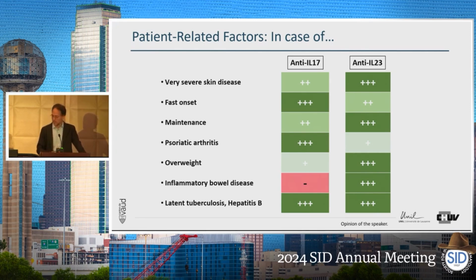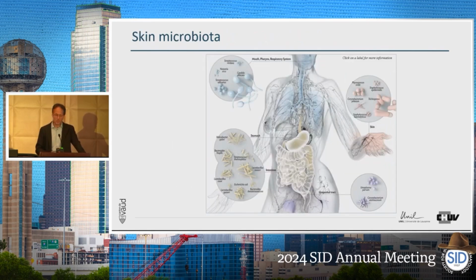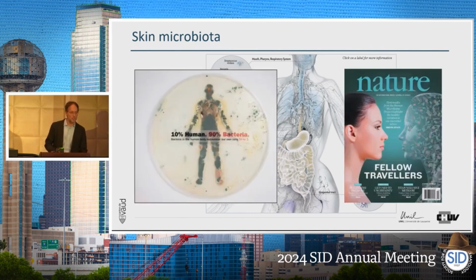And I'll have to take a step back and come back to what Wilson nicely introduced, the skin microbiota. And we have actually more than 1 kilo of bacteria on us. And again, as Wilson also mentioned, the bacteria, from a genetic point of view, actually outnumber us. We're more bacteria than human, if you look at it in that approach. But they're not all beneficial for us. They're potentially detrimental. So we have developed an immune response that counters that.